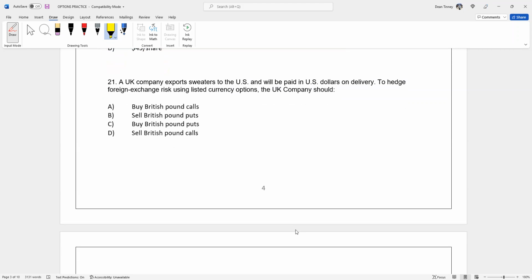Okay, we have a great mnemonic too, another memory aid for exporters. Now here, Brian's being a little bit difficult. The way he's being difficult is he's saying it's a UK company. It's not a US importer, right? It's a UK company that exports sweaters to the US. So right out of the gate, there's a little bit of funkiness going on.